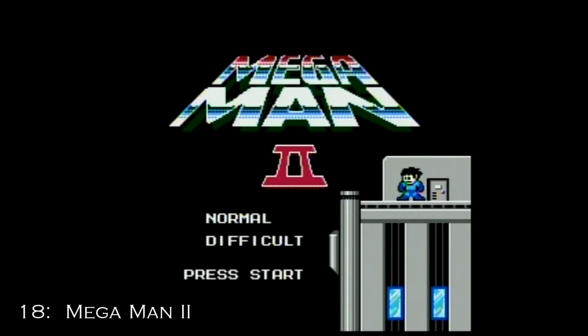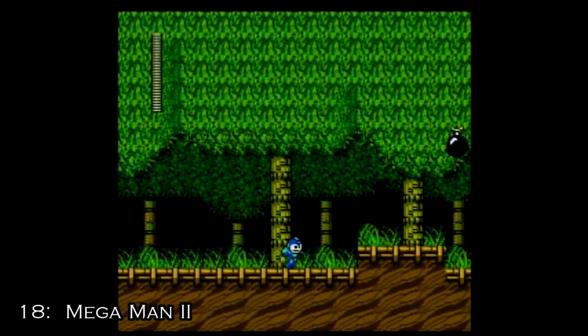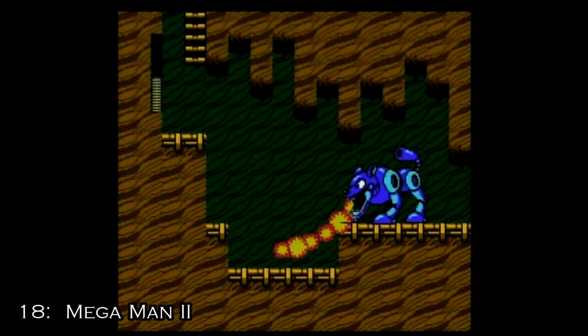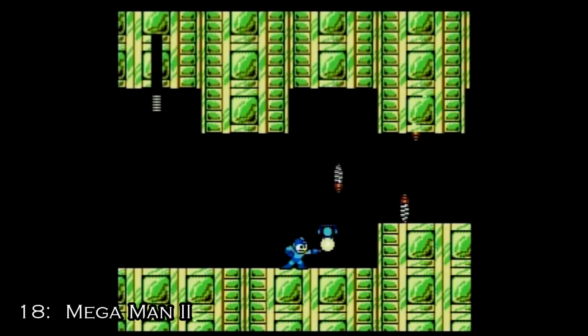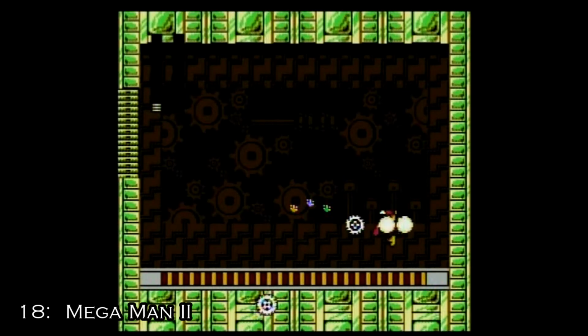18 is Mega Man 2, considered the best in the series, and I'd have to agree with that. You once again take control of Mega Man in his battle against the evil Dr. Wily and his robots. Lots of other Mega Man games have come out since Mega Man 2 with different abilities and different enemies, but everyone always seems to want to go back to Mega Man 2. It's the definitive Mega Man game, even after the Mega Man X series and all of them.